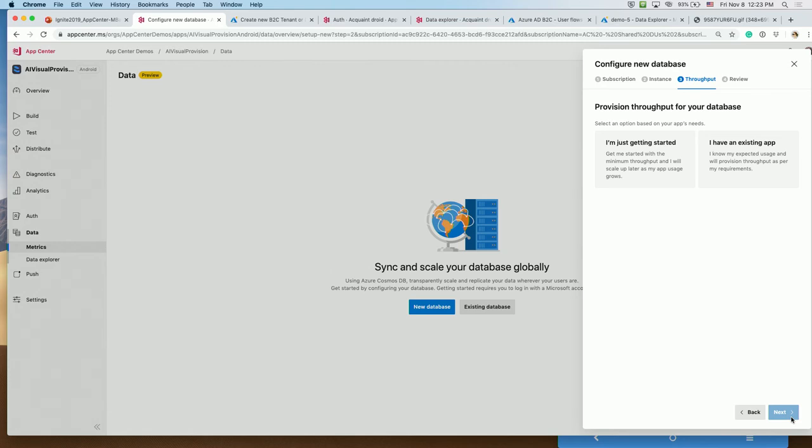Then App Center asks you to provision throughput. Now what throughput actually means is RUs, which is the request units, and in Cosmos DB terms, it's what you get charged for storing your data. And RUs, which stand for request units, are the read and write operations performed on your database. So anytime we are storing the data on your behalf or reading the data, or any updates happen to your data, Cosmos DB is going to charge you for that. So you have to specify throughput or RUs to begin with in order to get started with using the service.